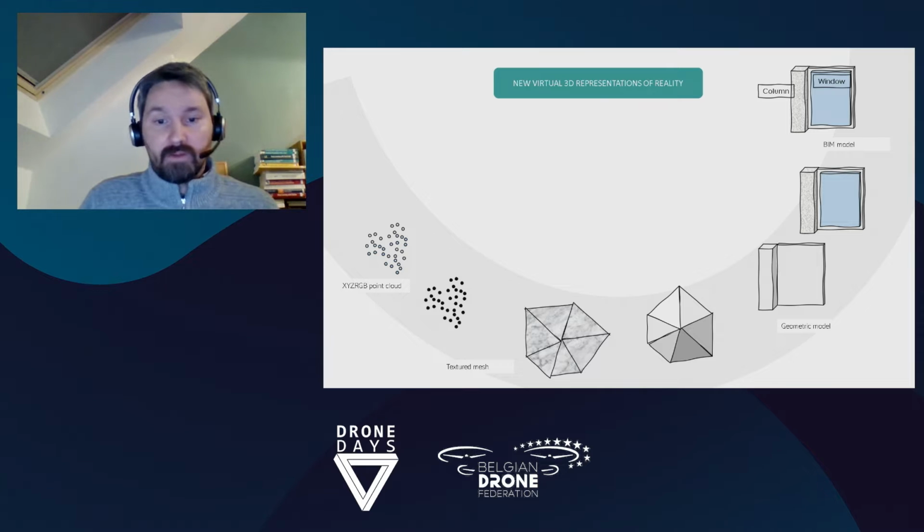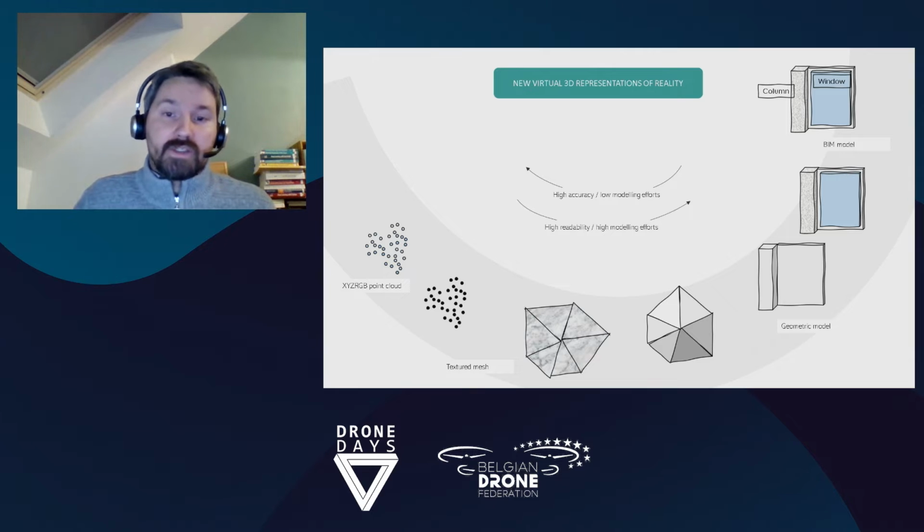So we saw that there are many usages of 3D data, and 3D scanning technology will produce different kinds of 3D models. And it means that there are a bunch of new representations of reality. And it's really important for professionals to understand the difference between, for example, a point cloud or a BIM model, which are the two extremes that we could consider when we do 3D scanning.